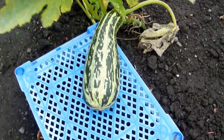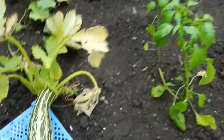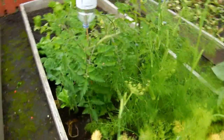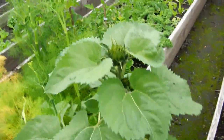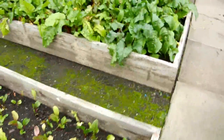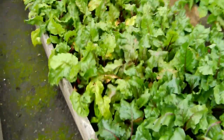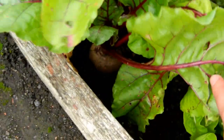And the marrows and stuff. All good. Sprouts are looking good. So there's a random sunflower just growing in the middle, but look, it's going to flower. Kale and stuff, more beetroot, they look like they've just gone in. More beetroot, all ready to harvest. Look at the size of that. Brilliant. Lovely.